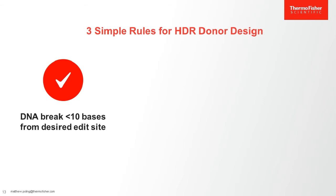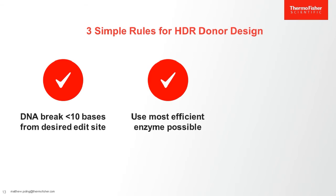The first is make sure that your DNA break, that double-stranded break, is less than 10 bases from the desired edit site. Wherever you plan on editing the genome, wherever you plan on inserting or changing the DNA, you want to make sure that you're cutting less than 10 bases from that site to get the highest efficiency. Cutting significantly far away does not favor a successful repair. So we really want to make sure that we're restricted to that 10 base pair region.